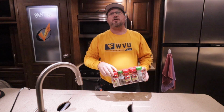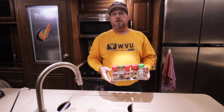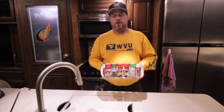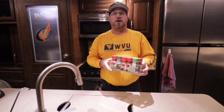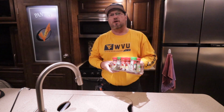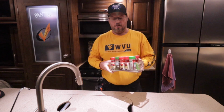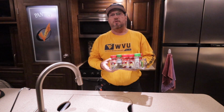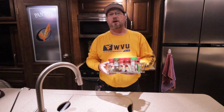Now everyone knows that when you get into the cabinets and you start looking through all these little bottles, you end up having to pull out half the bottles just to get to the ingredients that you need. So what we found was that doing a little bit of research on Amazon, we were able to find these little plastic baskets. And like every good RVer knows, baskets are the answer for just about everything. So we wanted to share them with you, let you look at them, see if you might be able to fit it in your RV, see if it'll help you guys out.